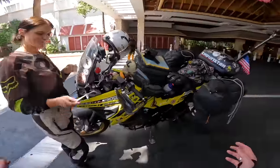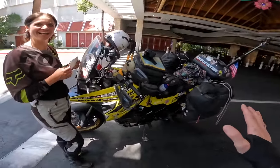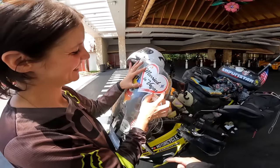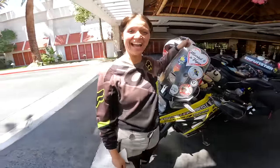Okay, we're nearly ready, but we have one last thing to do, a really important thing to add to Bumblebee before we can hit the road, and that is our Married in Vegas sticker. Oh yes. Yes! Amazing!